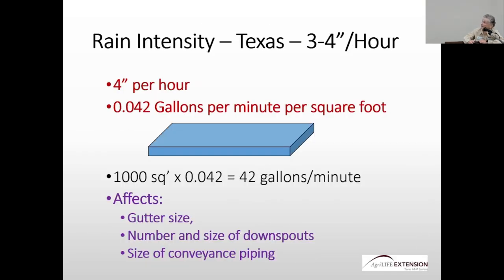So this is just another way of saying what happens. If you have 1,000 square feet, you get 42 gallons a minute. And that's all defined by what your gutter size is, how many downspouts you have, and the size of your conveyance piping.